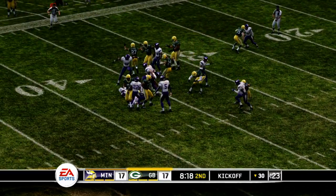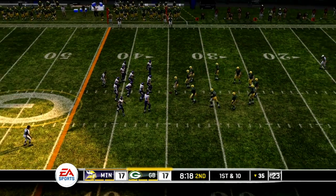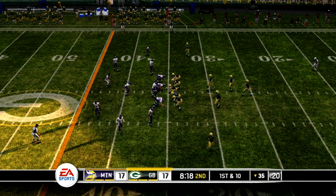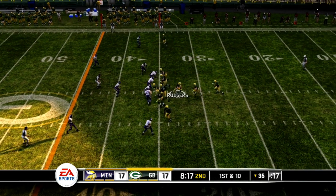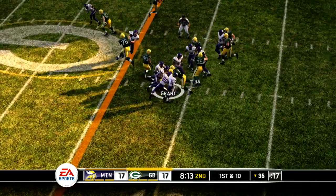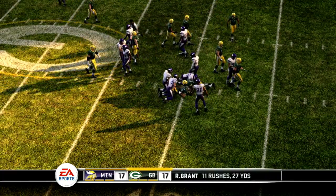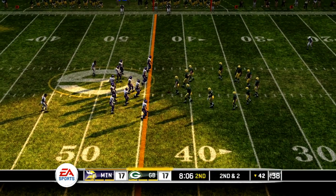At the 30. They get him at the 35. The Packers turned the ball over on an interception their last time out. The halfback with the carry. He makes his way to about the 42 before he's hit and dropped. 2 yards away here on second down.